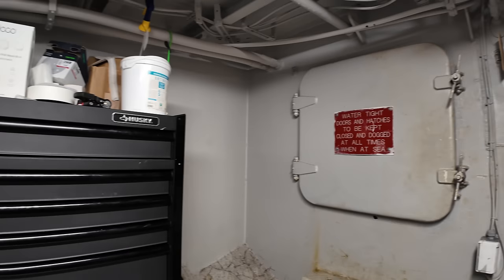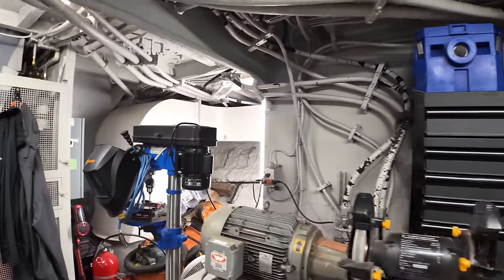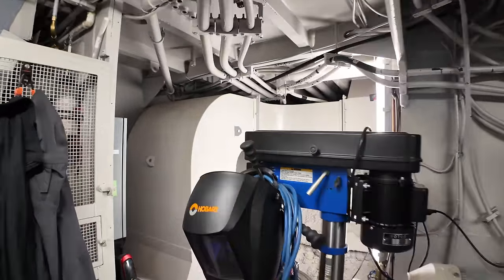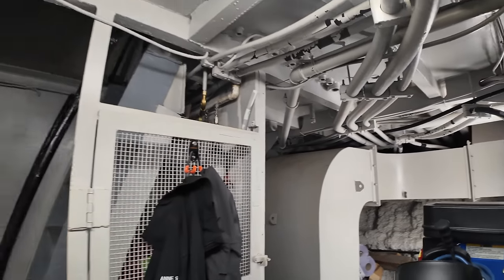More tools over there on the starboard side. Drill over there, look. You can do some welding down here as well. But yeah, what a great space.